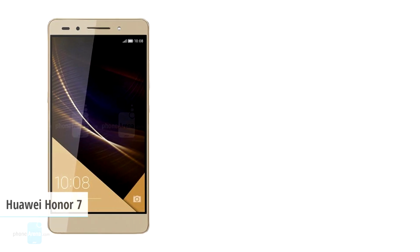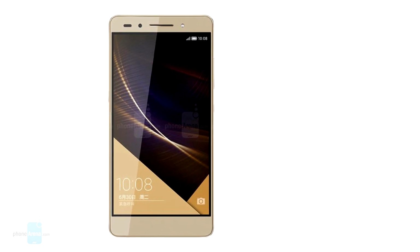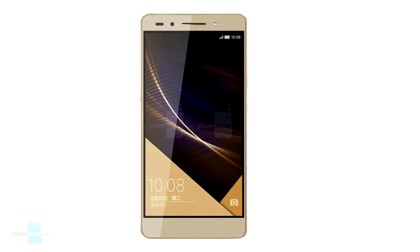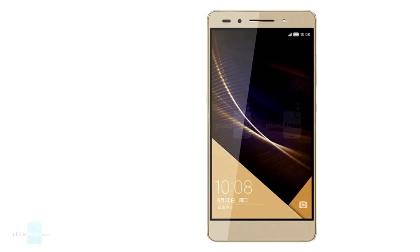The most impressive parts about the affordable Honor 7 are in the camera department. It ships with a 20 megapixel rear camera with face detection and has an 8 megapixel selfie cam. Honor 7 has a stylish aluminum alloy exterior and a 5.2-inch 1080p display.